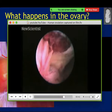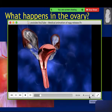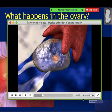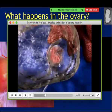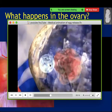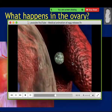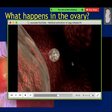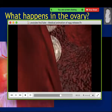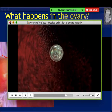I have another version of this, which is a kind of animated version of it. I thought he talked, but maybe he doesn't. So this is just showing you that's the Graafian follicle. It bursts out the top, it releases the egg. It then becomes a yellow body in the background, and the fallopian tube fingers will grab it. So this is very pretty in terms of what the reality is. And away it goes on its journey down the fallopian tube.